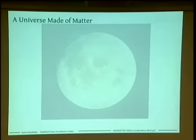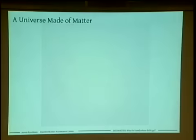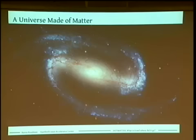What about the sun? Well, we see particles coming to us from the sun. All of those particles are matter particles, no antimatter. What about galaxies? There it's a little more complicated, but if there was a lot of antimatter in our galaxy, you would see the signs of the annihilation between the antimatter and the matter. And we don't see that. We don't see that anywhere in our galaxy.